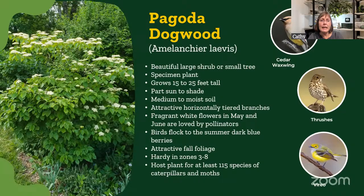It likes medium to moist soil, and the fragrant white flowers appear in May and June, and of course, loved by our pollinators. And then those pollinators pollinate those flowers, and then the berries come out, and the birds flock to the summer dark blueberries. Very attractive fall foliage, which I can attest to this year. It's hardy in zones 3 to 8. And look at this one, host plant for at least 115 species of caterpillars and moths. That's a lot of baby bird food.